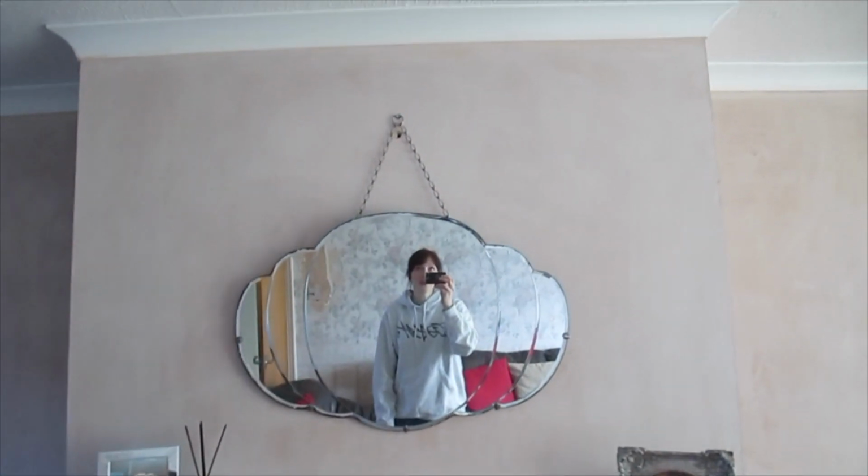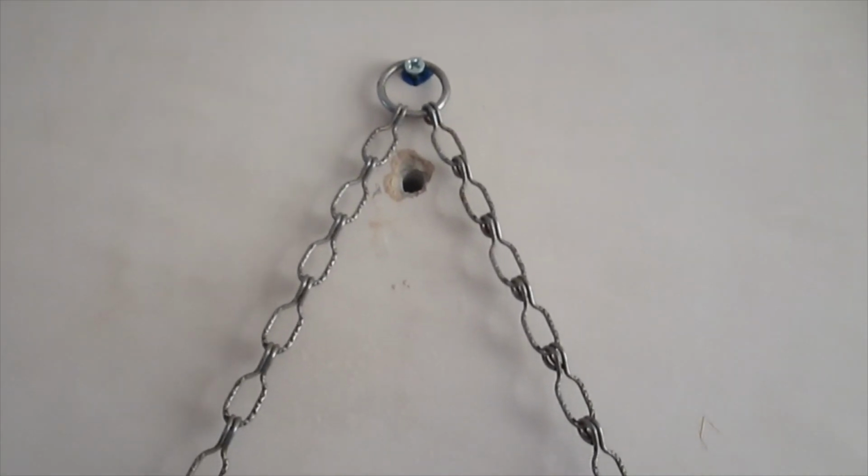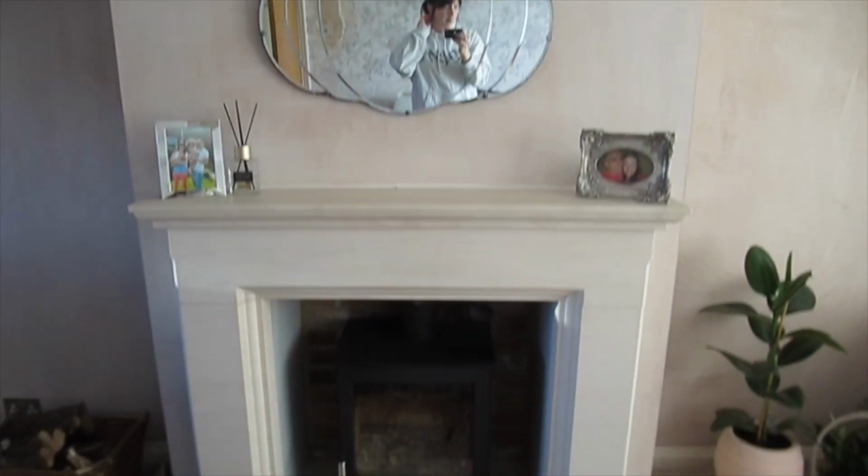I got my mirror up. Again, if you followed me on Instagram, you'd see that I did it wrong. I put it too low and it really bothered me. And straight away I had to have it moved up.